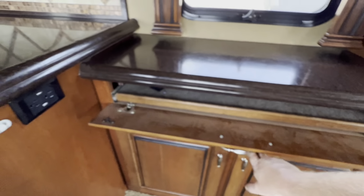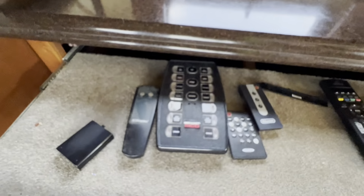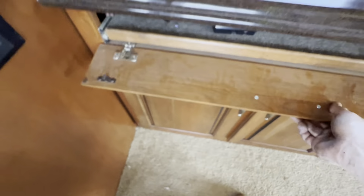I mean, you got the storage in this thing. You got this here, which pulls out. You got all your remotes there. Looks like a big remote for the lights and everything, fans that are in the slide outs as well, that are part of the RV. It looks like they probably had the TV there before, obviously. So you have the TV set up there, and then another couch here, which is probably where I'd be sleeping.